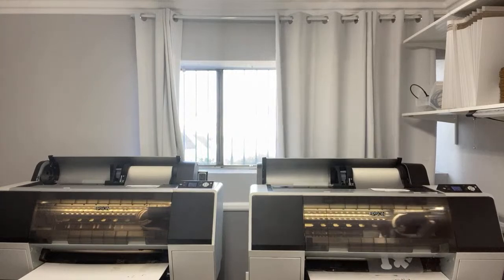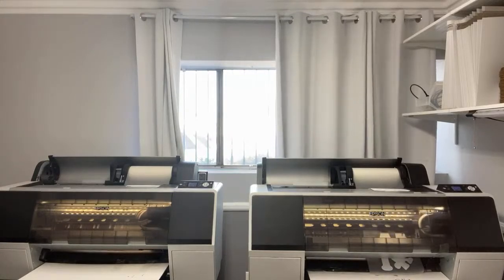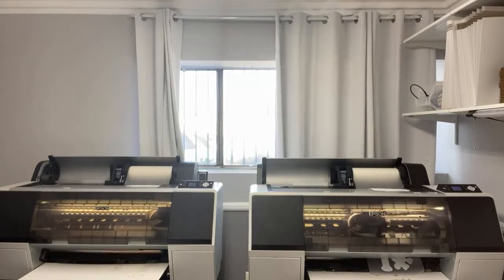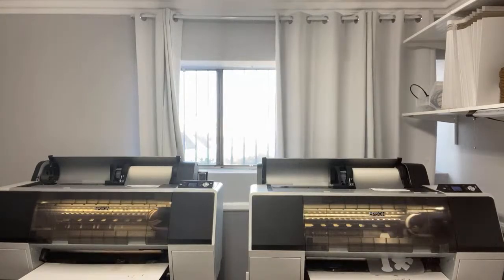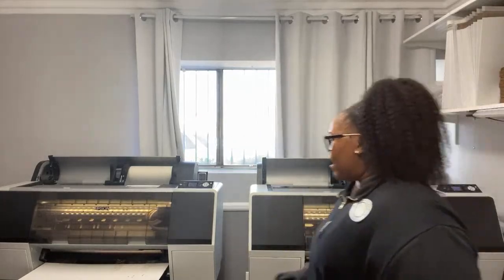So I tried to move my space around a little bit so that I could get some better angles so you guys could actually kind of see the machines in action as they're going. My apologies, I know it can get a little bit loud in here. Okay, maybe a lot of it, but still.